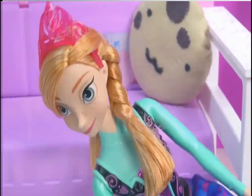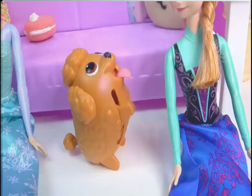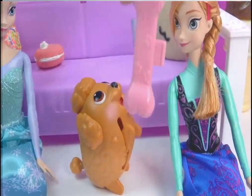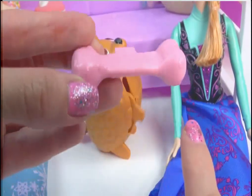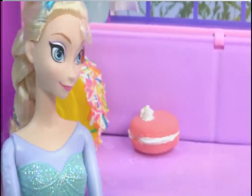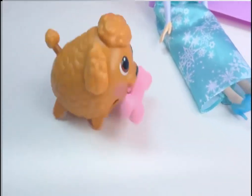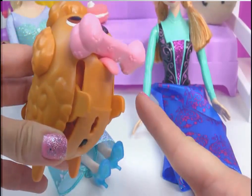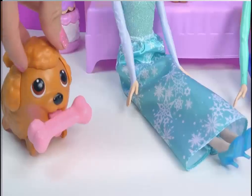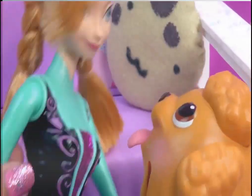Come here, cute little puppy, come here. Oh, it's going over to Anna. Legs just like that, so they both are completely the same. So here we go, let's watch the puppy hop. Oh, look at the cute little puppy running with the bone in its mouth. That's so cute. Here, girl. Oh, it doesn't know where to go. Oh, you're a good puppy. Now give me the bone. Oh, good girl.